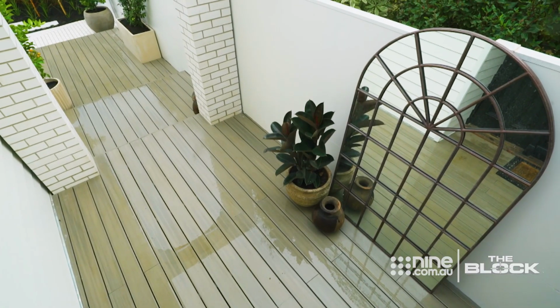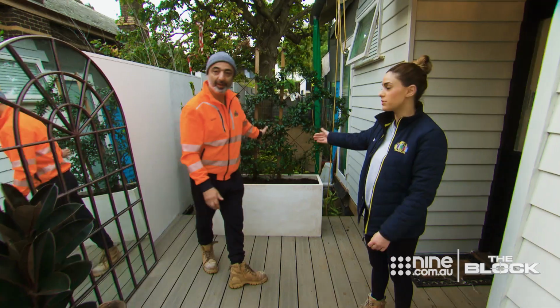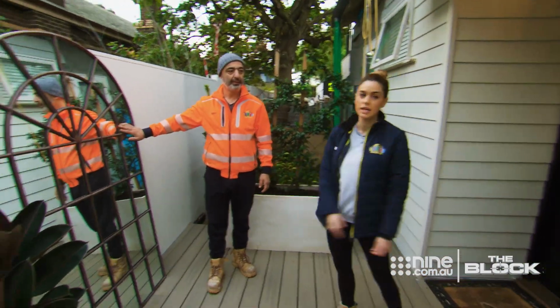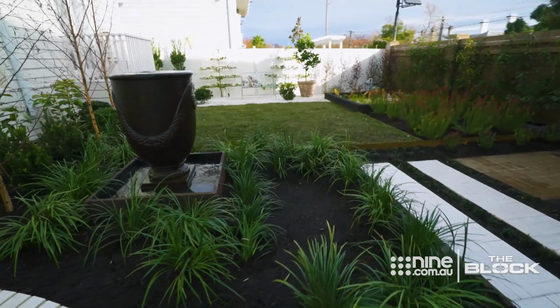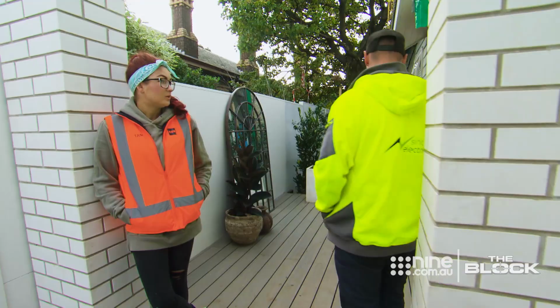A beautiful deck that is going to continue all the way through to the backyard. There will be a wall here for privacy, and then our beautiful 100-year-old front door. Someone's going to fall in love with this front yard. It could sell the place.